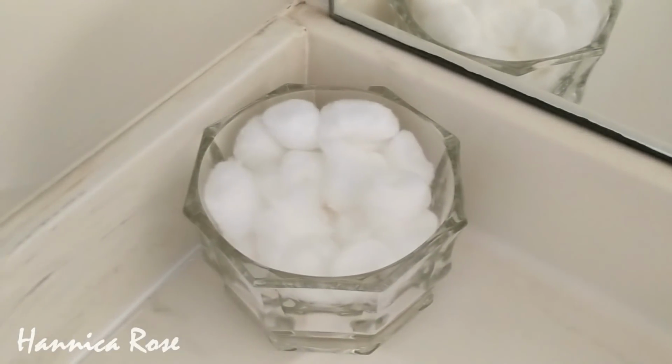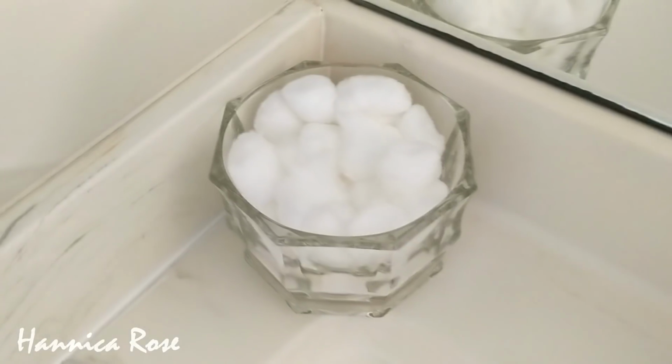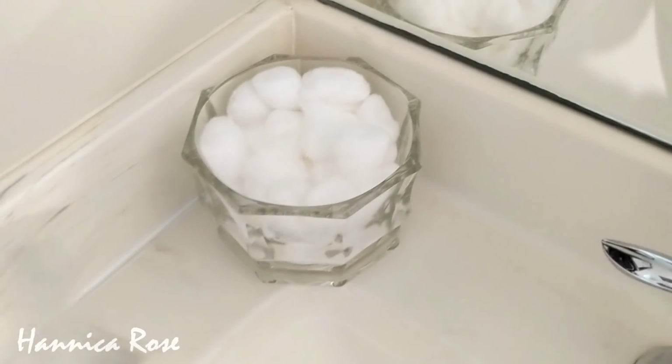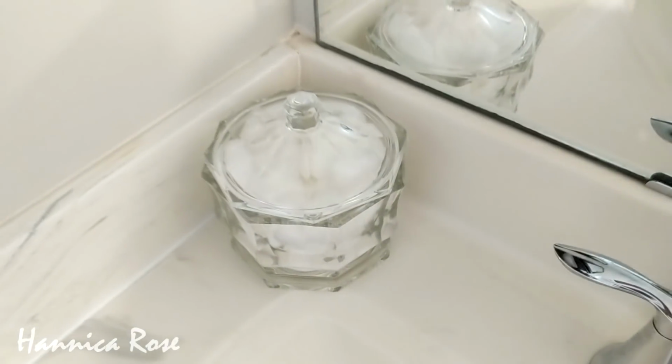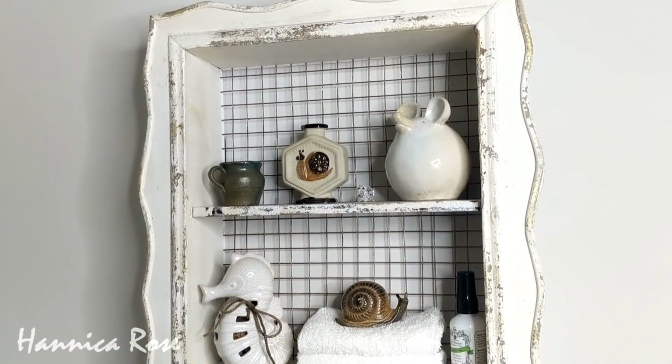And over here in the corner, I have a glass jar that I thrifted a long time ago, and I just store my cotton balls inside of it. Now I'm going to take you back downstairs and show you my first floor guest bathroom.